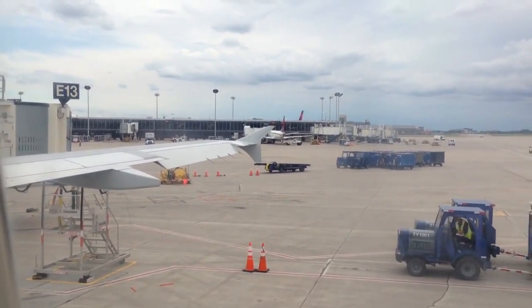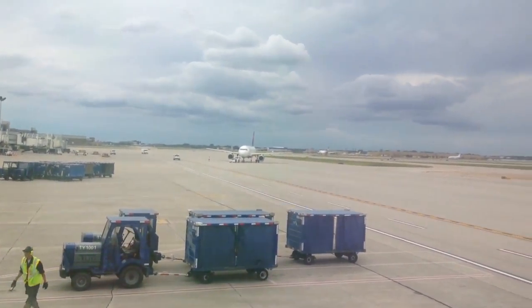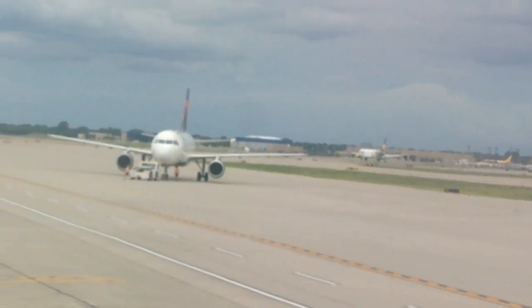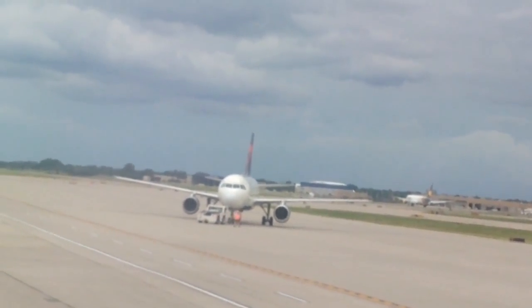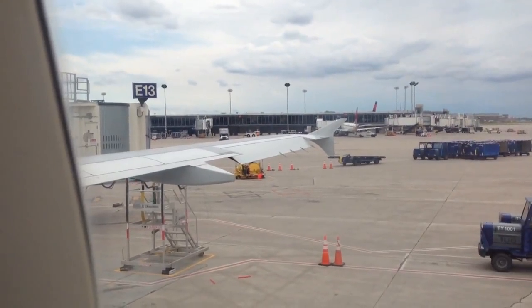What's up, folks? So guys, now on board American Airlines N836AW to LA. They see loads of planes. It's a Condor over there, just coming from Frankfurt. Delta A320 with lots of other planes.